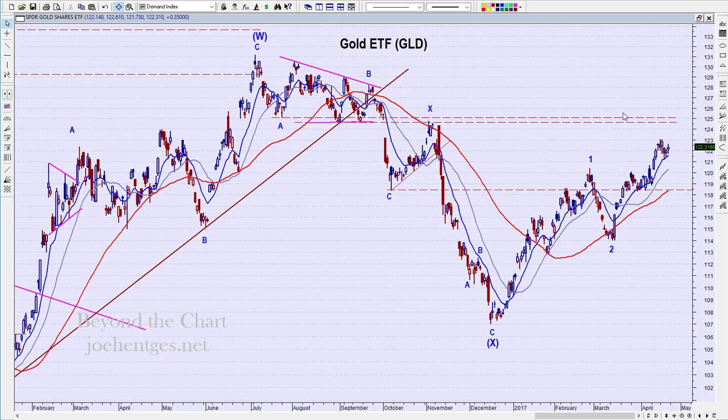I'm expecting a zigzag, but it could morph into a triangle. It could morph into some other, a combination of all of the above. It could be a lot of different things. So that's why we continue to watch the wave count in here. And so far, it seems to be playing out. That is the picture on gold.